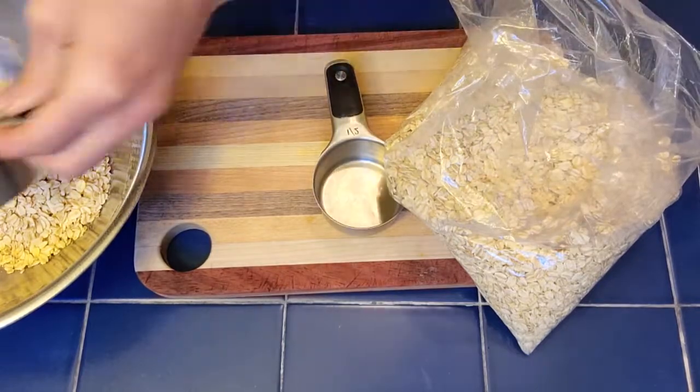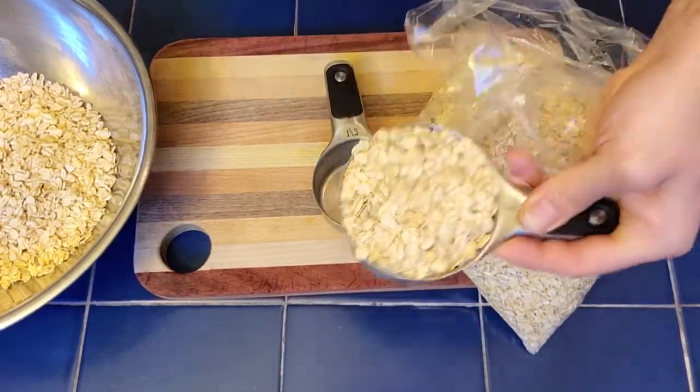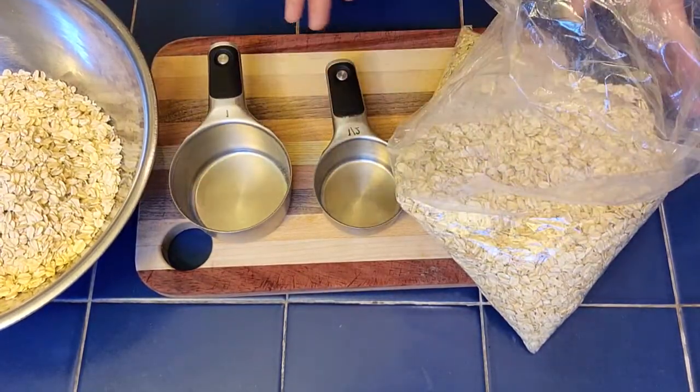And all of these dry ingredients can get mixed together right here in the bowl. 3 cups of oats. 2, and 1 more. That's 3. Beautiful. Now we can put our oats aside.